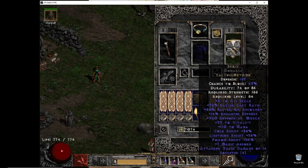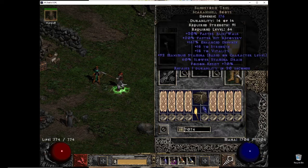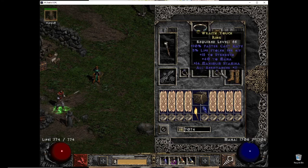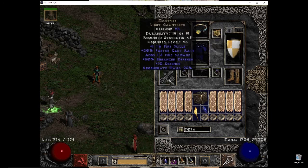And then my shield is a 35 FCR Spirit Monarch. And my boots are 15-15 track with perfect garage. Not a big deal on the perfect garage, right? It's pretty easy to find. And one SOJ and one FCR ring with 11 all res and strength, and Mage Fist. I like Mage Fist more in general just because they're plus fire skill. I think it really helps a lot.